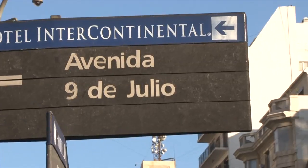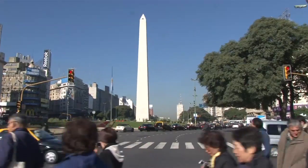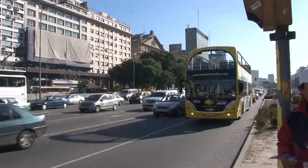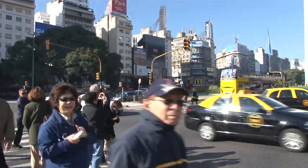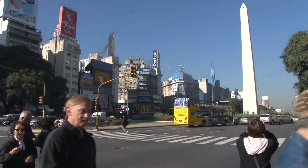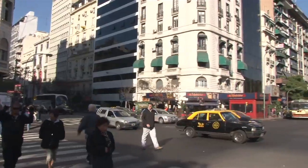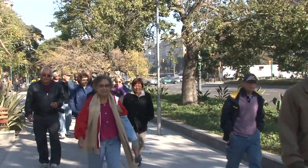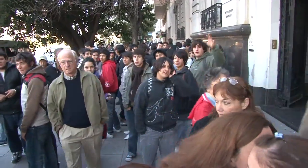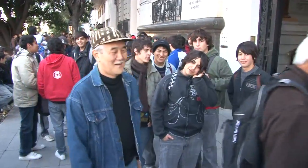We've got Lima and we've got Pellegrini, and then in the middle, the 9th of July. It's got this grand obelisk in the center of it on the intersection with Avenida Corrientes. The obelisk is the most famous landmark of Buenos Aires. It was built in 1936 to commemorate the initial founding of Buenos Aires, which was in 1536. Although actually the city of Buenos Aires was officially founded in 1580. It was amusing to see this group of young college students hanging outside on the 9th of July between exams.